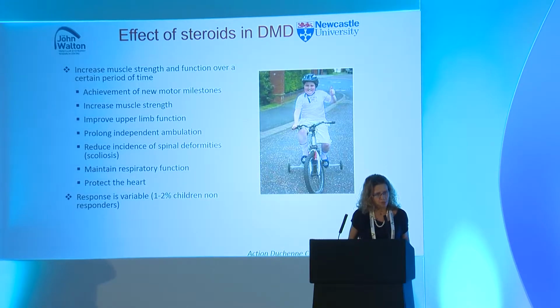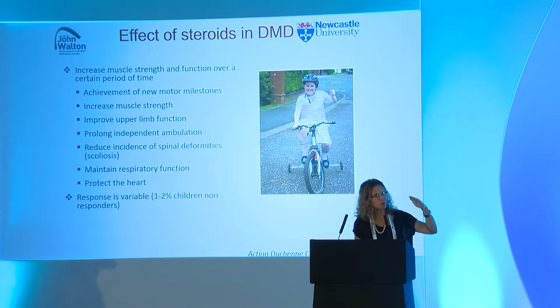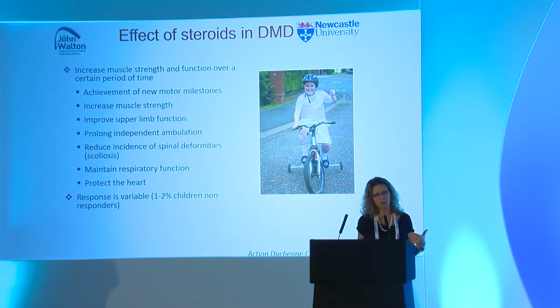What these publications show, to summarize, is that if you start corticosteroid at the right time, the boys can really improve, so they can reach new abilities. Quite often boys with Duchenne might not get the ability to hop or might not reach the ability to jump. And when you start corticosteroid, you can clearly see that they reach new skills. They maintain the muscle strength for longer, and as I mentioned, this means that they might walk for longer. There are controversial data, but they prolong the ability to walk between 3 and 5 years. But also now there are emerging data that they remain functional in terms of the upper limb for a longer period of time.